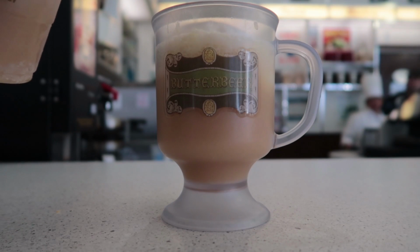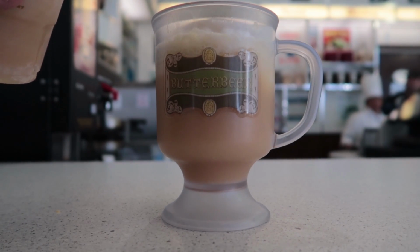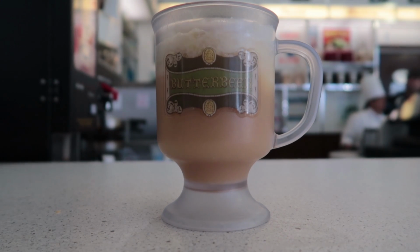The question I pose is, what is the ultimate theme park treat? Well, it hasn't been created yet. You're about to see it for the first time today. I'm going to create the Butterbeer Dole Whip float. And here it is, ladies and gentlemen. The ultimate theme park treat, the Butterbeer Dole Whip float. So this is one small sip for man, one giant gulp for mankind.